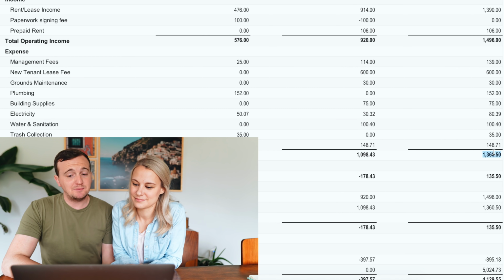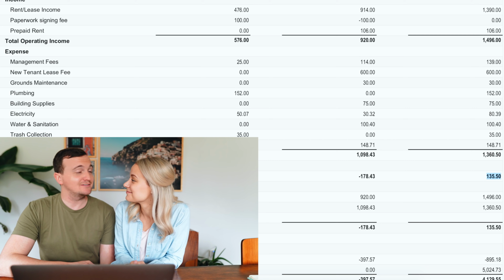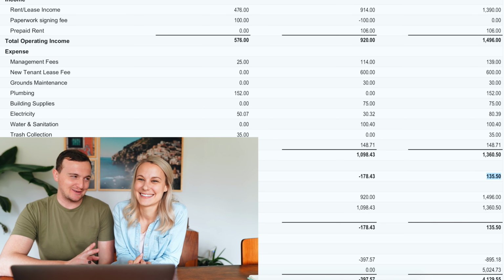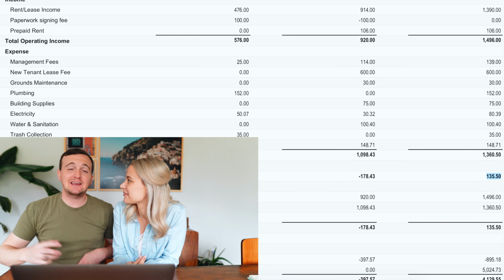So our total expenses for this property were $1,360 for the 2 months. So our net income was $135.90 in the positive. But that's before taxes and insurance. But this one will start to perform better. You can already tell we had a lot of different big expenses pile up at once, which is one thing you definitely need to consider if you're considering starting investing in rental properties.